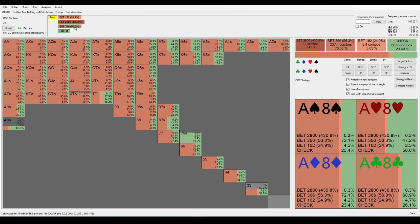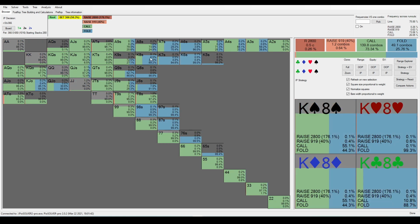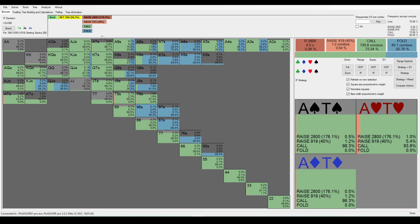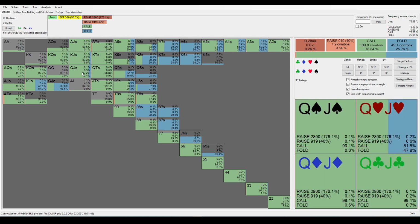So instead, if we use this big bet, and now we have a look at some of these suited hands, you can see like King 7 with a backdoor flush draw is now going ahead and folding. King 8 folding most of the time. We really need to have, I mean, a 10 is a pair, but you can see like overcards with a backdoor flush draw. Much more preferring to continue now versus the big bet.